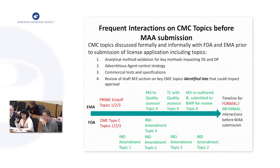What we did was we provided advanced CMC data and questions to the FDA under the IND amendment scheme that was mentioned earlier, and equivalent submissions were made to the EU regulators via UDRALink, and we always provided a formal RTQ document to capture answers to regulators' questions. Both FDA and EU responses were very timely. For example, FDA always responded within a month or even a week when we had multiple reviewers looking at the package. And specifically in this case, MSD received feedback on analytical method validation for the key assays, the adventitious agent control strategy given the uniqueness of the vaccine, and the risk assessment for the proposed control strategy.